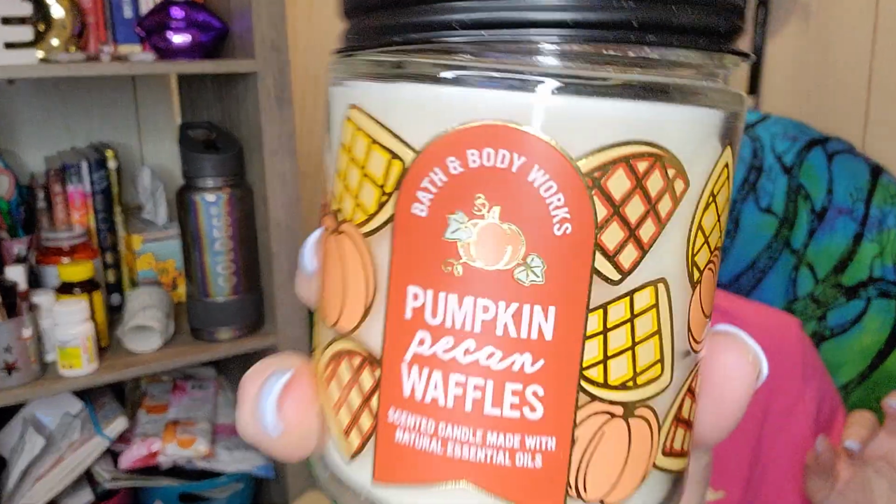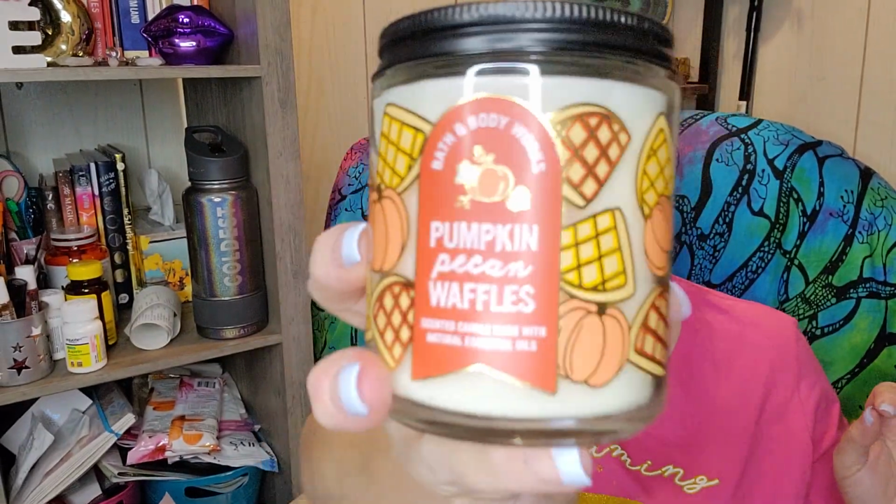It's amazing. It just says scented candle, the essential oil, same thing. But pumpkin pecan waffles, guys. When I smelled this, I was like, are you kidding me? It smells absolutely, oh, I can't. Oh my gosh, it smells so, so good. This is absolutely, definitely my favorite. So, pumpkin pecan waffles. If you've smelled that, let me know.